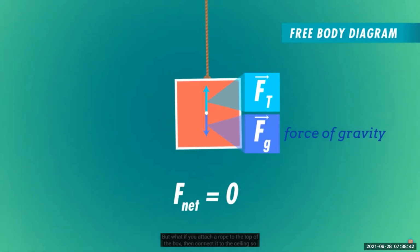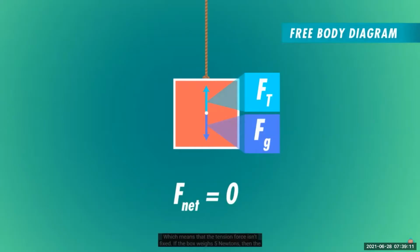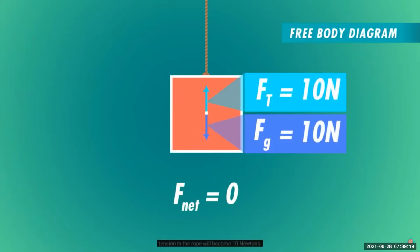But what if you attach a rope to the top of the box, then connect it to the ceiling so the box is suspended in the air? Your net force is still 0 because there's no acceleration on the box, and gravity is still pulling down in the same way it was before. But now the counteracting upward force comes from the rope acting on the box in what we call the tension force. To make our examples simpler, we almost always assume that ropes have no mass and are completely unbreakable. No matter how much you pull on them, they'll pull right back, which means that the tension force isn't fixed. If the box weighs 5 newtons, then the tension in the rope is also 5 newtons.